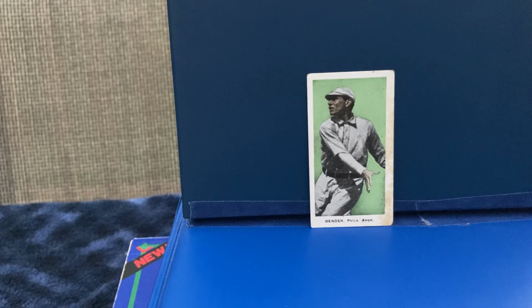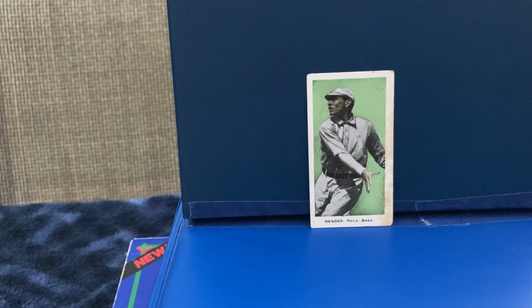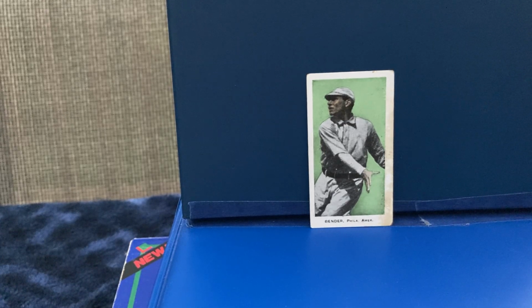And we're going to start out with a 1910 E98 anonymous set of Chief Bender. Now this was a set put out, they think, around 1910 that had 30 cards in it, but of the 30 cards, they all had 4 different colors in the background. Something that I guess is somewhat copied today with these parallels with the different colors. 17 of the 30 cards, or players I should say, ended up in the Hall of Fame.